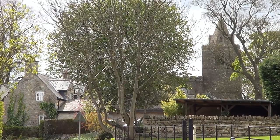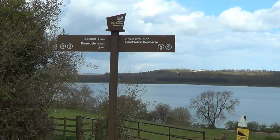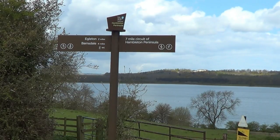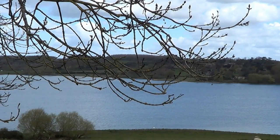Leaving Hambleton for now, my path took me eastwards along the north side of the peninsula. So my peninsula walk is around the shores of Rutland Water.